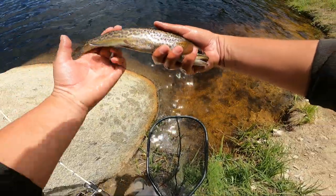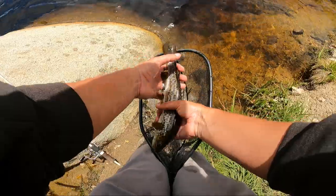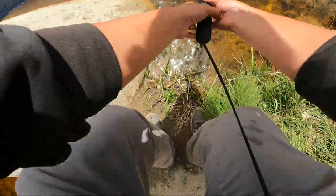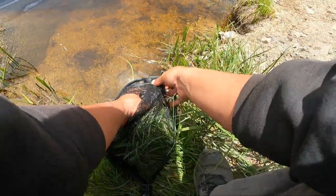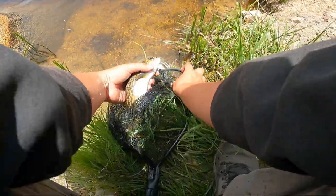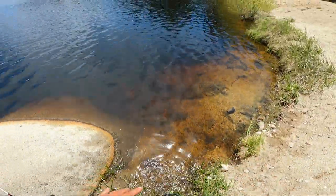Check him out. All right. A little bit bigger than the one that I ate for sure. That's the biggest one yet. All right, snapped my picture. Let's get him out of this net. See ya.